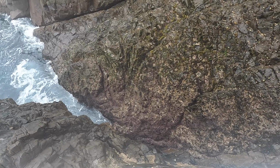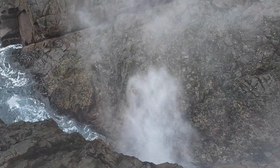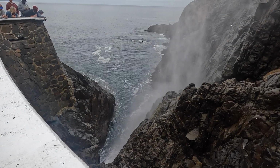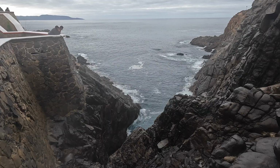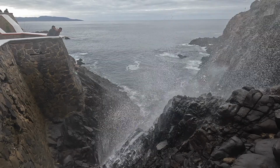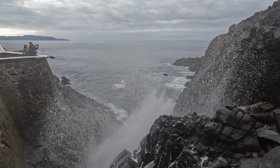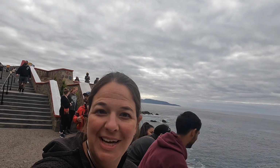The Bufadora is considered a marine geyser. It does not have a thermal source. In this case, the spout of seawater is a result of air trapped in a sea cave during high tide that explodes upward. Air is forced into the cave by wave action and is released when the water recedes, ejecting water up to 100 feet above sea level. This interaction creates a spout and a really loud, thunderous noise. That was probably a good 60, 70 feet.